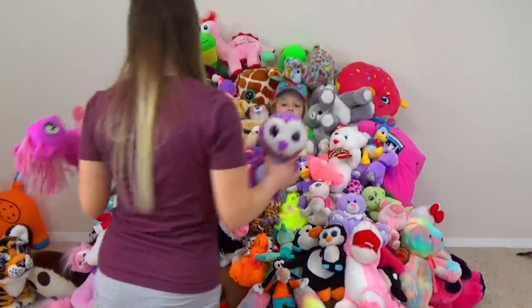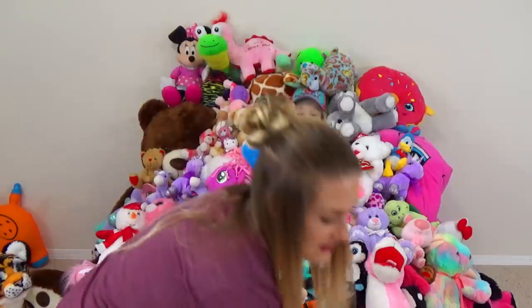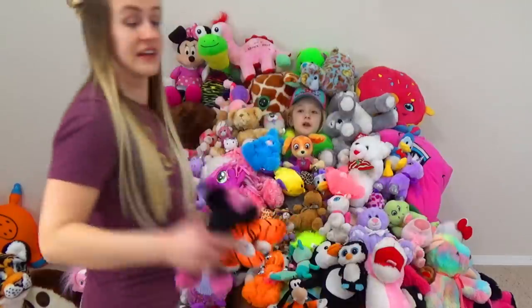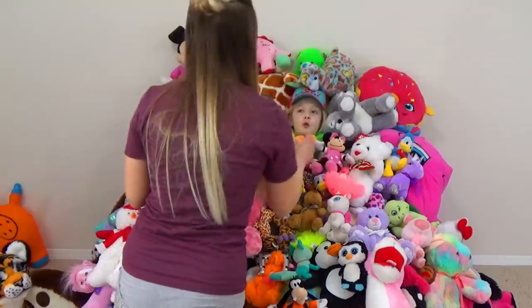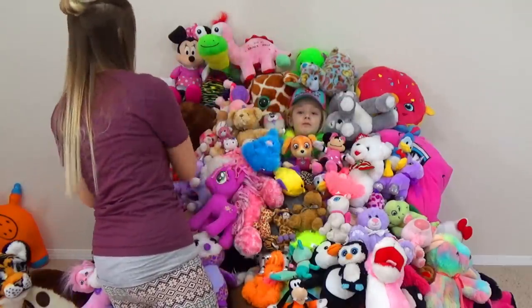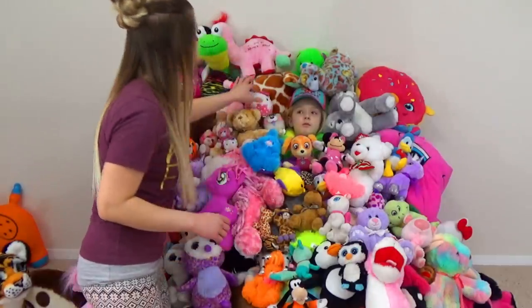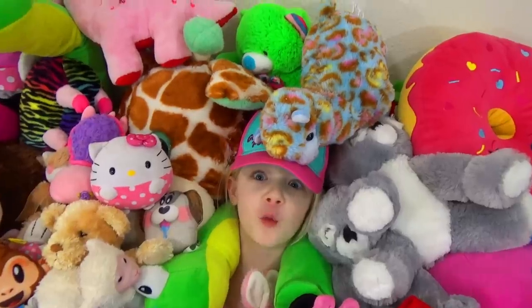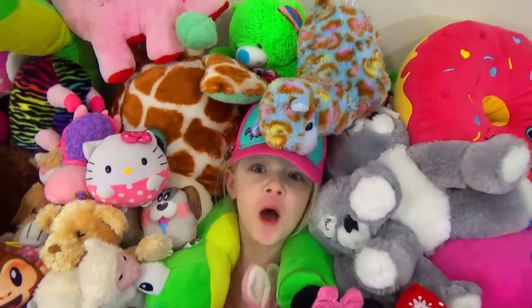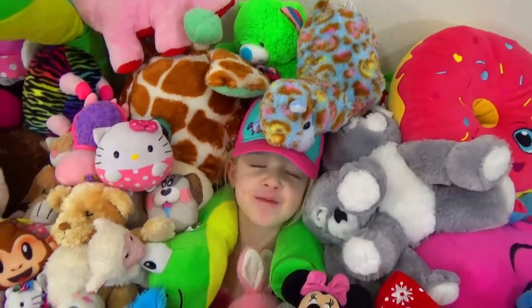Madison's Valentine's dino? It is, huh? 93. That red nose right there? 94 and 95. Hey, that's flower. 96, 97. You need 98, 99, and 100. You need 100. 100. Her nose is itchy. I have over 100 stuffed animals on me. All right, I'm sleeping. I'm gonna take a nap.